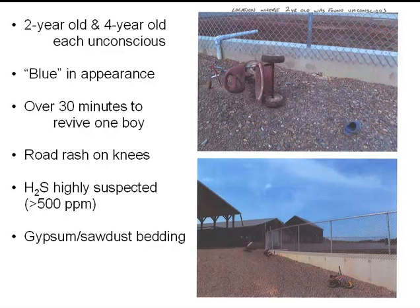So these boys were not simply just riding along and fell asleep. They had road rash. They hit the skids pretty hard. So we highly suspect that hydrogen sulfide was the culprit, at a concentration of 500 parts per million or higher, probably 600 to 700 parts. The boys were blue in appearance, and it took over 30 minutes to revive the boys.